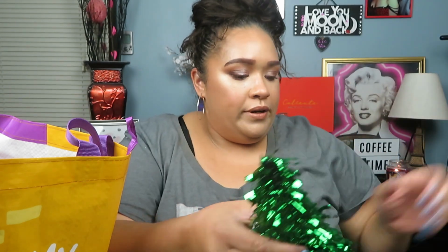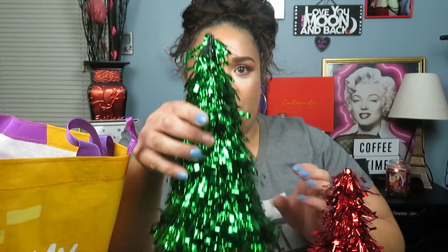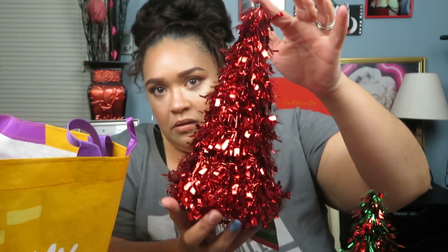So I got two of the green. It's the same thing. And they're pretty decent size in my opinion. And I got one of the red. Again, pretty decent size. And one red and green. But again, you guys, I thought this was all one product, and from the way I was keeping track of stuff, I don't think she rang all those up, so I have an errand to run tomorrow. I will be going back in and paying for those. It's the right thing to do.